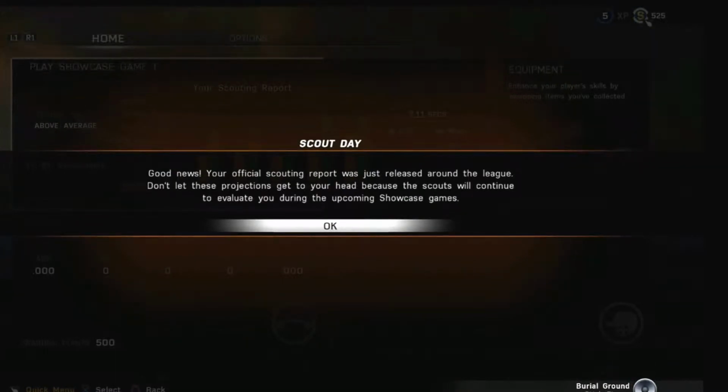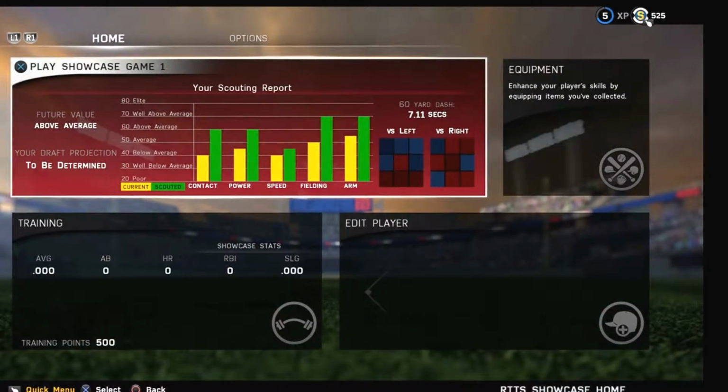Good news, your official scouting report was just released around the league.